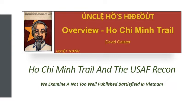The trail was a network of roads built from North Vietnam to South Vietnam through the neighboring countries of Laos and Cambodia. It provided logistical support to the Viet Cong and the North Vietnamese army during the war. It was a combination of truck routes and paths for foot and bicycle traffic.